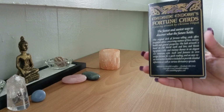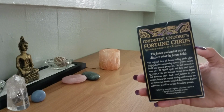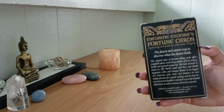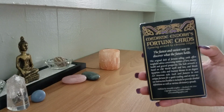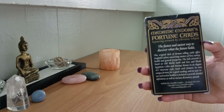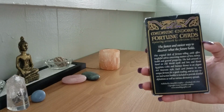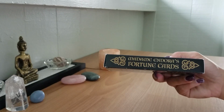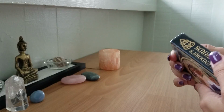Okay, so it comes in that standard little cardboard box. It's not a keepsake box, so it doesn't have the fancy magnetic closure. It doesn't have that solid hardcover book type of box, but it's still a pretty cool decorated box. I know these say it's fortune telling cards, but I believe these are kind of like oracle cards.